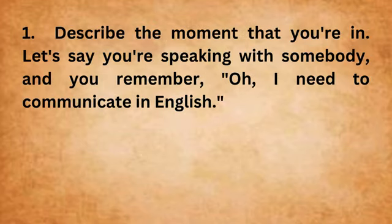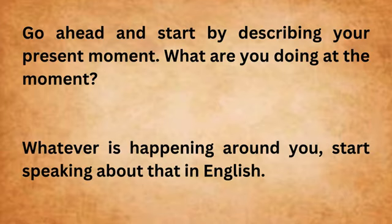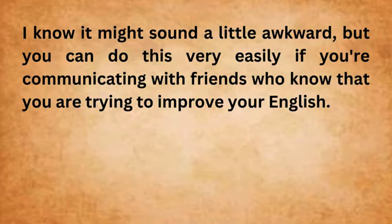1. Describe the moment that you're in. Let's say you're speaking with somebody, and you remember, oh, I need to communicate in English. Go ahead and start by describing your present moment. What are you doing at the moment? Whatever is happening around you, start speaking about that in English. I know it might sound a little awkward, but you can do this very easily if you're communicating with friends who know that you are trying to improve your English.